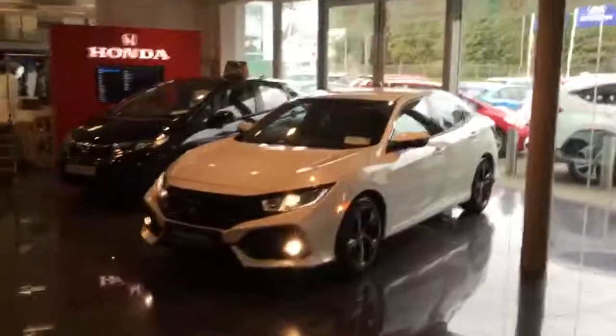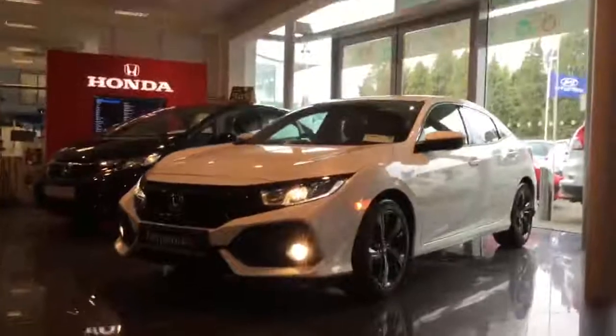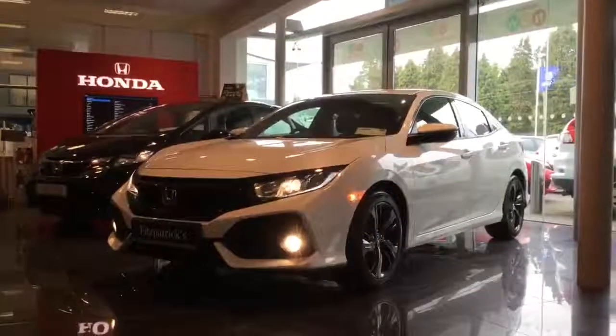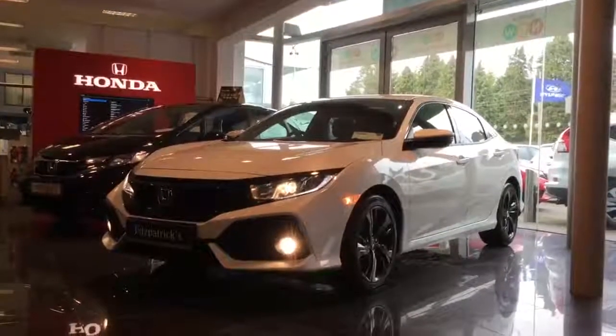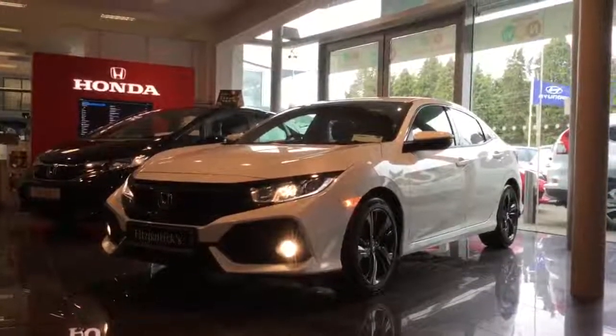Check out this 1 litre VTEC Turbo Smart Plus Honda Civic. This car, every time I walk into the showroom that happens. I walk past the car and I go, oh my god, that is so cool looking in white orchid pearl. Seriously, just look at it. White orchid pearl, black wheels, Smart Plus specification, tinted rear glass.